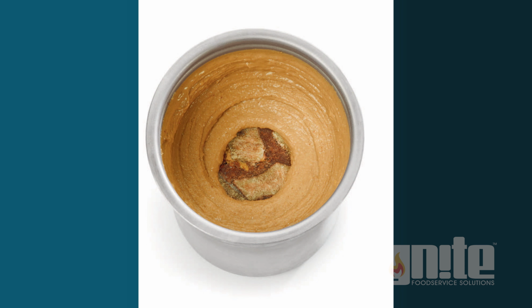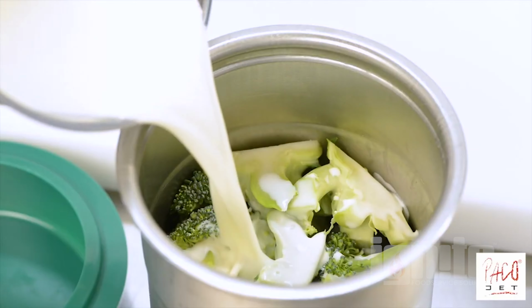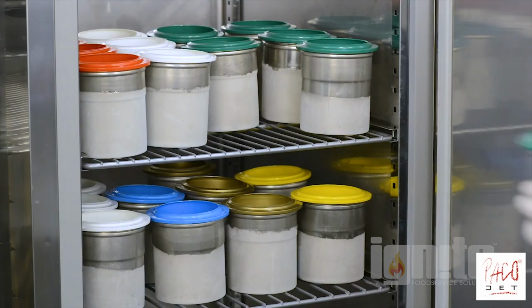So there's no HACCP issues. There's no loss of quality. You scoop out that product that's been pacotized, and then you add your thickening agent or add it to a soup, whatever you want to do with that particular foodstuff. And yes, the rest goes right back in the freezer. So you only pacotize what you need when you need it.